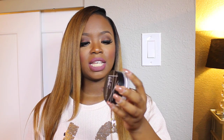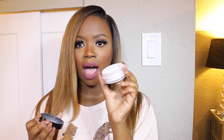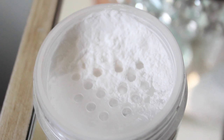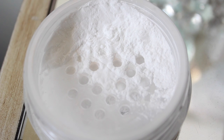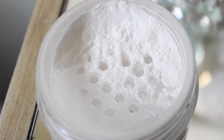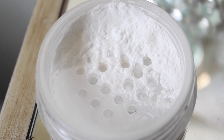Now, maybe I wouldn't even call this drugstore, but more of an inexpensive route, which is the LA Girl Pro Powder HD High Definition Setting Powder. I feel like this has a very fine mill, it's very fine, and it almost reminds me of how fine the Kojin Doe powder is. It's really fine. It leaves you matte, honey. This leaves me matte when I used it. Almost a little too matte.